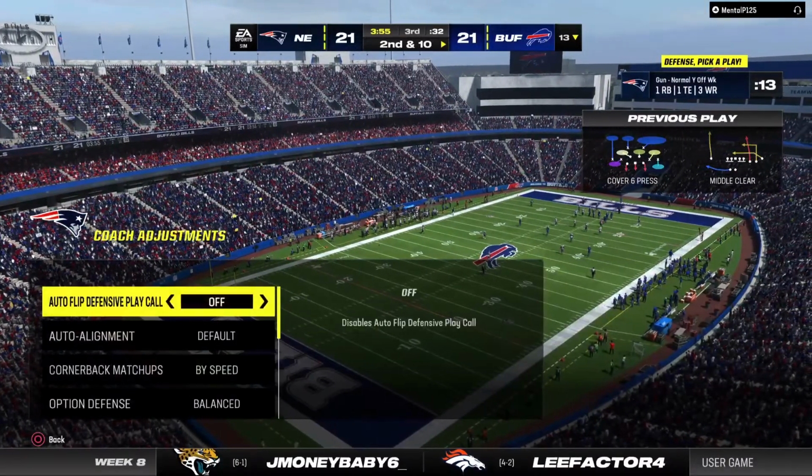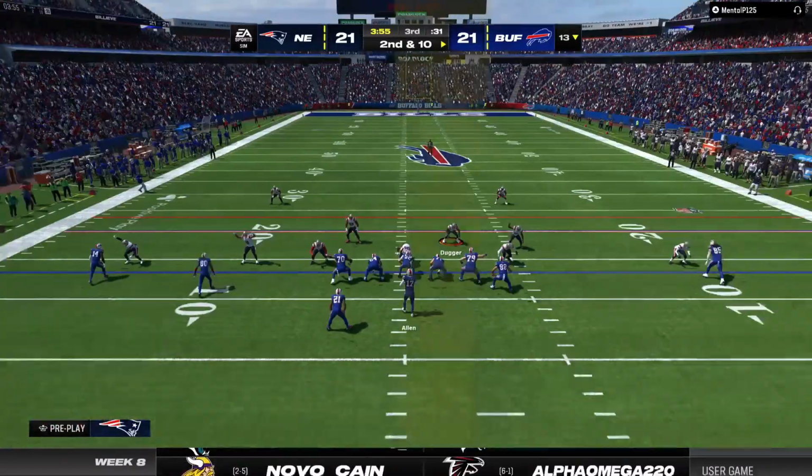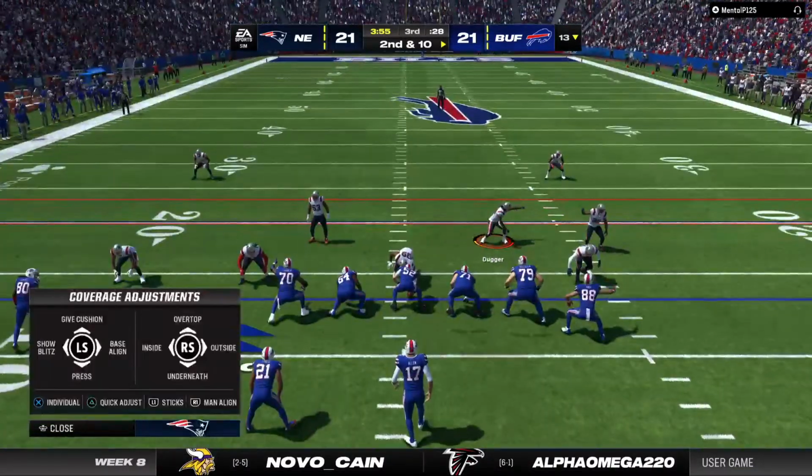I think he's got to be careful not to force anything into coverage right there. There weren't really any throwing lanes, but the best part for him, he's got second and third down to fall back on.